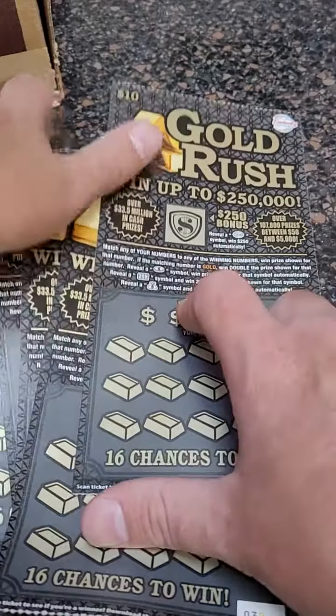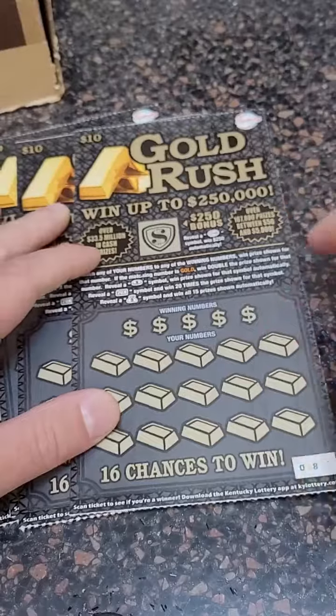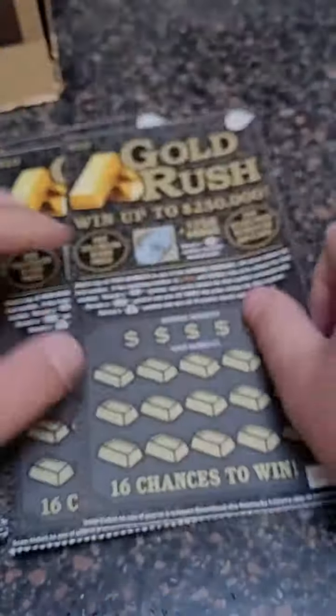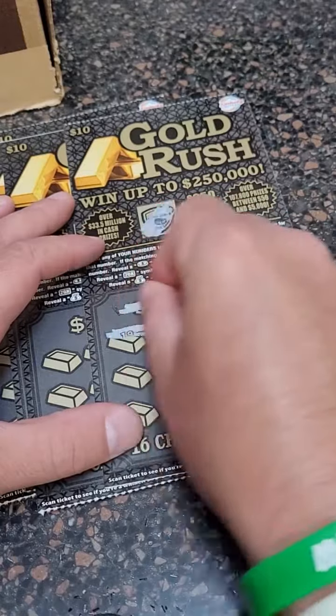All right, so we scratched 10 of these tickets already. These are the next 5 on the roll. Let's see if we can hit a big one on the Gold Rush lottery ticket. Went up to a $250 bonus there. Match your number with the gold number, win double the prize shown. All right, here we go.